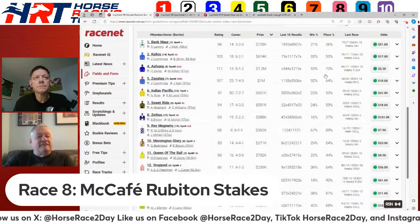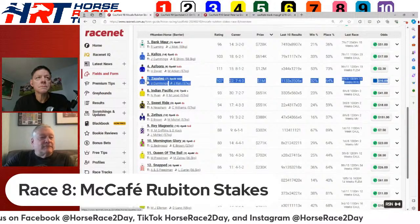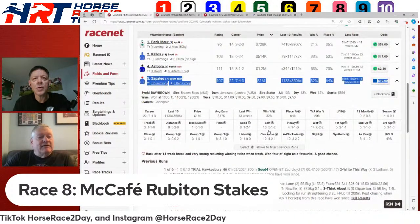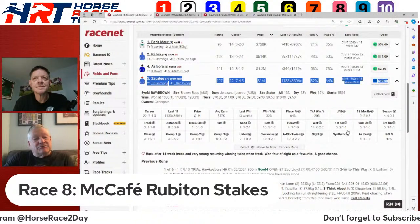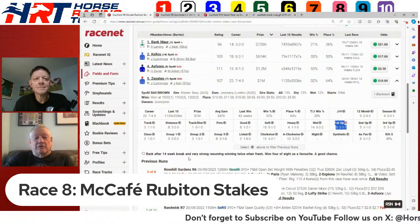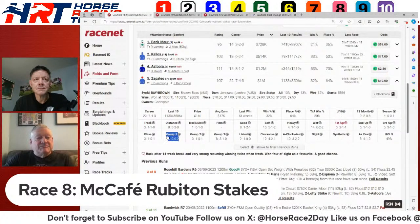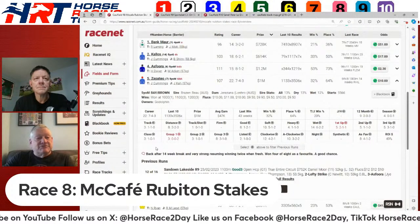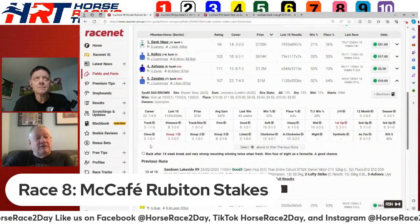I'm going to take 5, Zapatato. Zapatio, maybe? I don't know. Yeah, we'll go with your pronunciation. First start of the season after winning a barrier trial, and it was actually a pretty quick time. She's never won a Group 1. That's why I didn't put her first. But she's placed twice, and she's won Group 2s and a Group 3. So, pretty good horse overall.